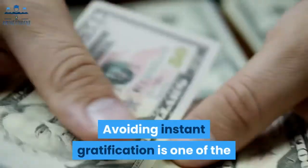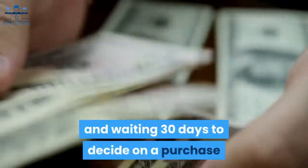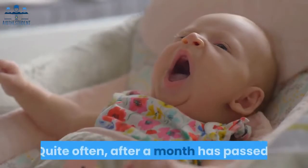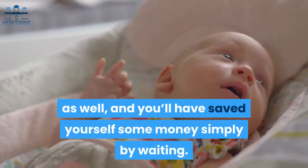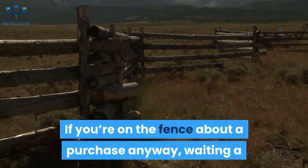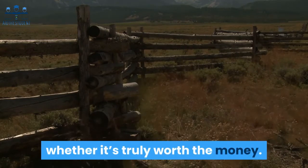9. Master the 30-day rule. Avoiding instant gratification is one of the most important rules of personal finance, and waiting 30 days to decide on a purchase is an excellent way to implement that rule. Quite often, after a month has passed, you'll find that the urge to buy has passed as well, and you'll have saved yourself some money simply by waiting. If you're on the fence about a purchase anyway, waiting a while can give you a better perspective on whether it's truly worth the money.